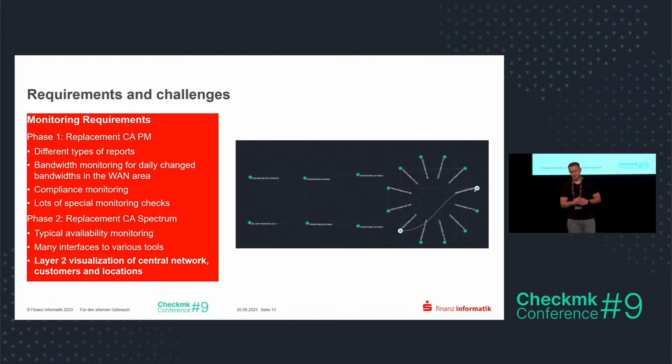Of course, there's always some, but when phase 2 started with the replacement of the CA Spectrum, there was a huge point. First, of course, the Spectrum is the typical availability monitoring. In our context, the Spectrum had a lot of interfaces. I'm talking a lot of interfaces to various tools in our network management. And so we had to migrate them to our landscape and even to Checkmk. What was a huge problem, or rather a challenge, was the layer 2 visualization of the central network of our customers and of locations of our customers. You might think, if one of our customers has like 4,000 network components, why would I want to see a layer 2 visualization of 4,000 components? It doesn't really help in troubleshooting. So these were the biggest points in the monitoring requirements.